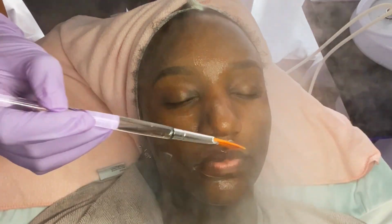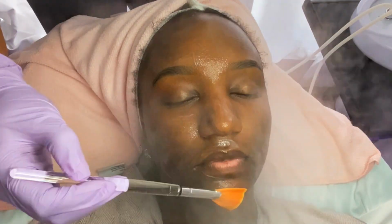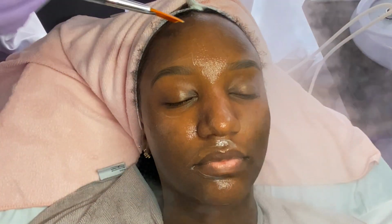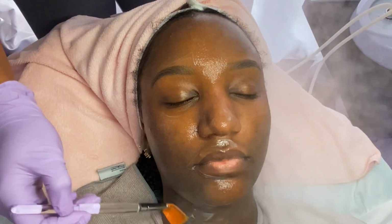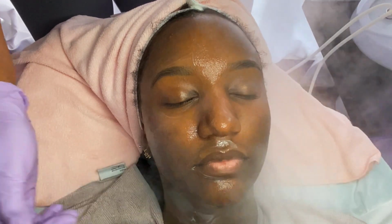This is an enzyme that I typically would use on those who have sensitive to normal skin, just depending on the skin's state. And yeah, so it smells great. You see, it's nice and creamy. And this is going to stay on her skin for roughly about 7 to 10 minutes.